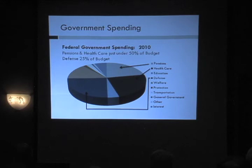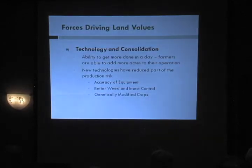Federal government spending, health care is an issue, defense is an issue. All this has gone up, $144,000 per individual in tax debt.